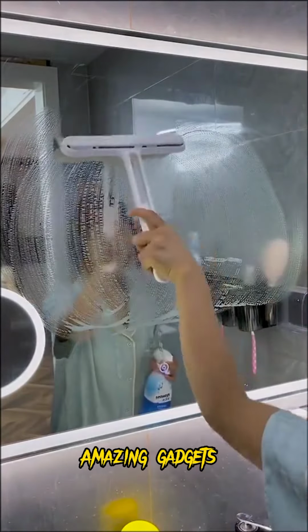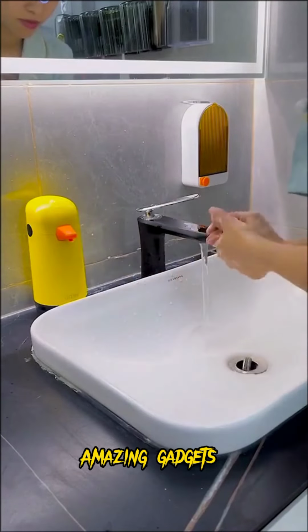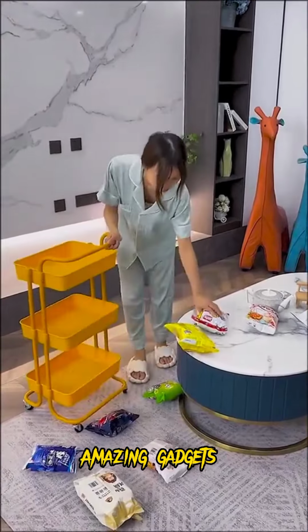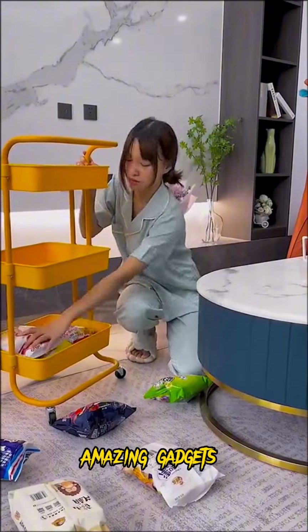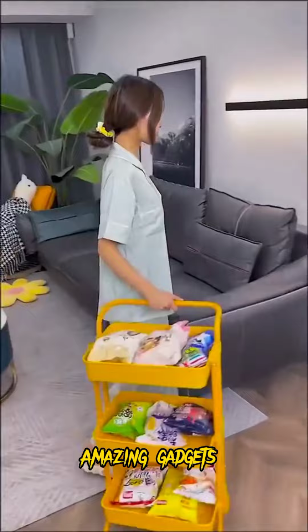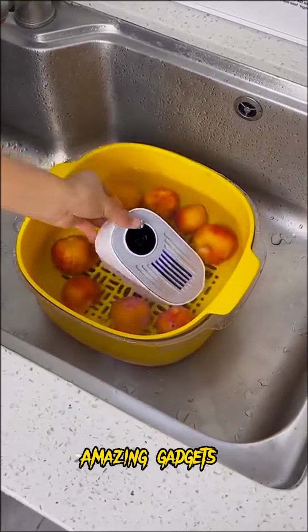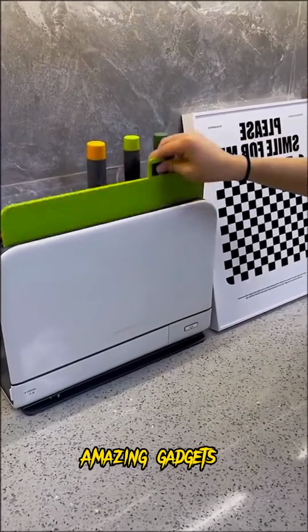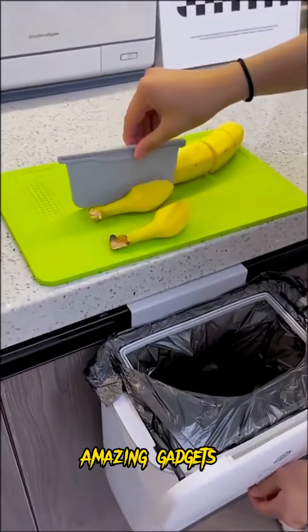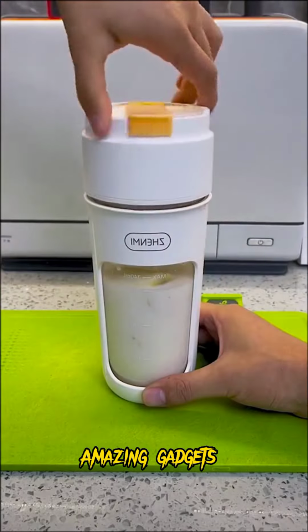She's brushing her teeth. We've got the sparks you can use for cleaning windows and mirrors. We've got this small towel, and we've got this small shelf you can use for organizing your stuff. It's really cool. We've got these baskets, and we've got this tool you can use for vegetables and fruits.